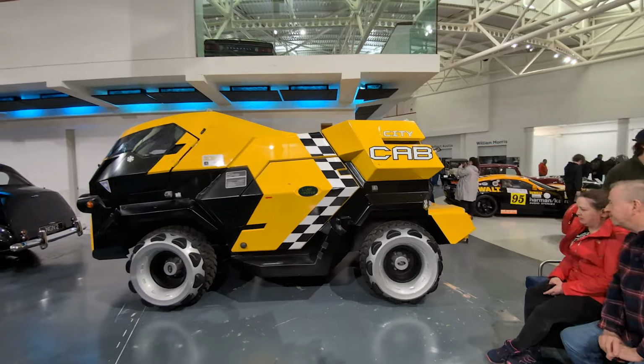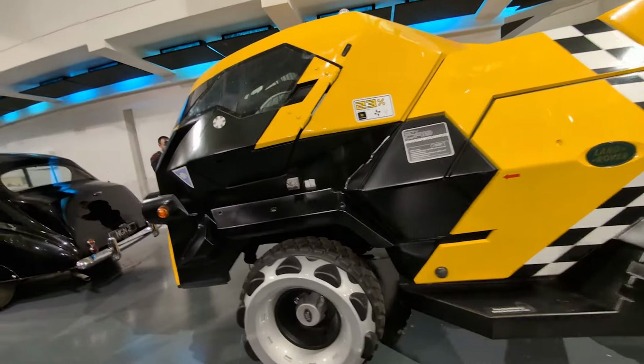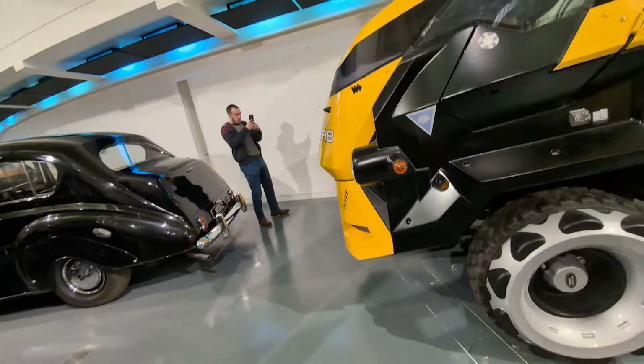Early Range Rover. God, is that a Land Rover? City cab. What on earth? Good God, that's when Land Rover had money to burn. Like something out of Judge Dredd. Wait, it's not, is it? 1995, it is from Judge Dredd. Designed for the film. No wonder. Wow, that's incredible. Amazing looking thing.